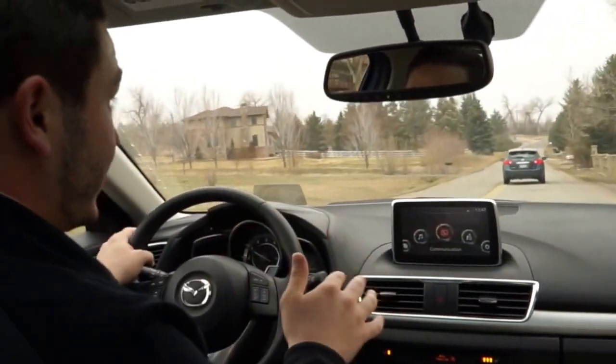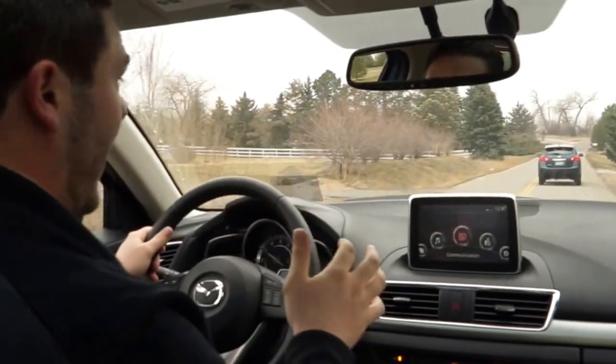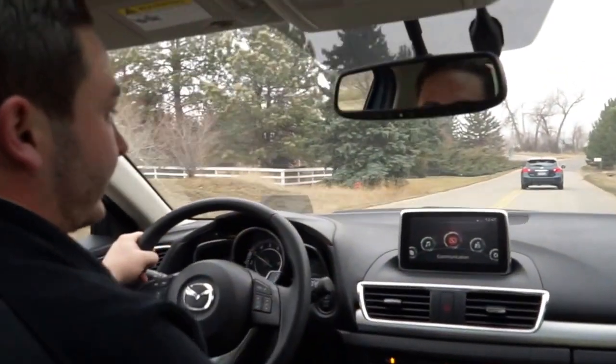Oh, and not to mention, this car handles tremendously. I wish we could show that to you more in depth, but again, I would encourage you to get out and drive this car. But with that, let's get back and take a look at the interior.